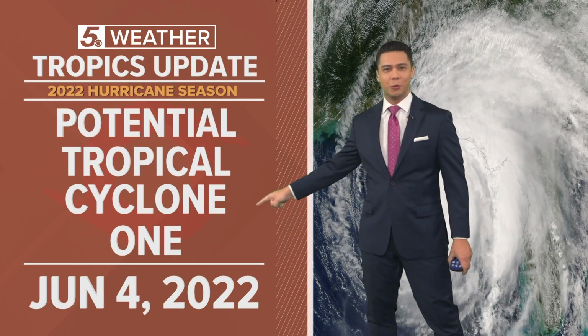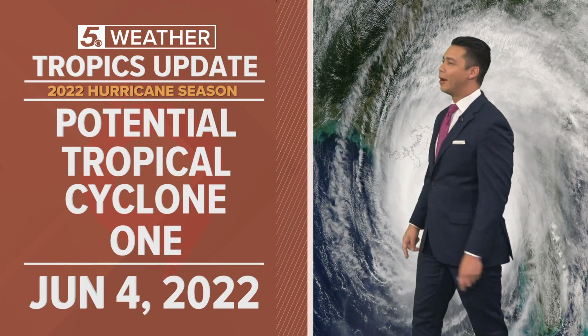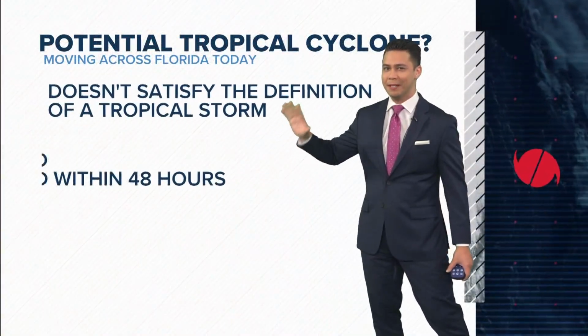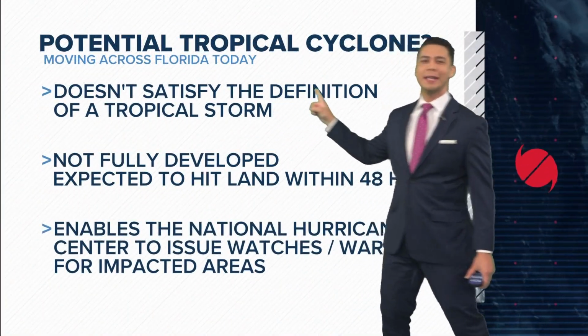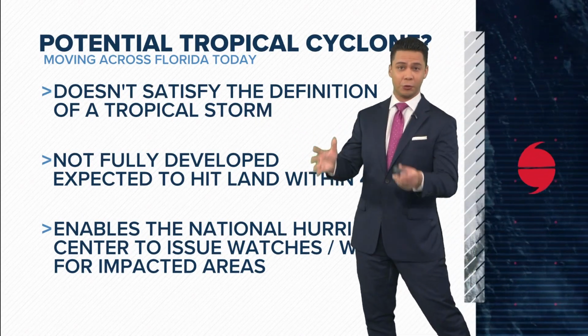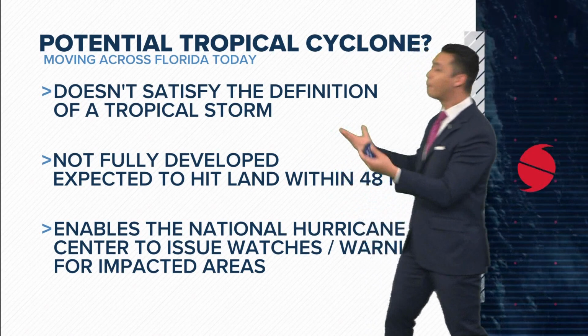It is Saturday, June 4th, 2022, and all eyes are still on Potential Tropical Cyclone One. It is not named, not just yet. And what is a potential tropical cyclone? Well, basically, it doesn't satisfy the definition of a tropical cyclone or a tropical storm or a tropical depression.